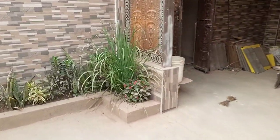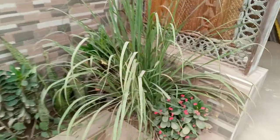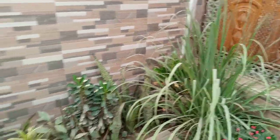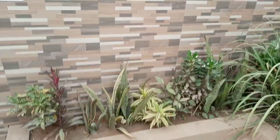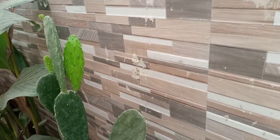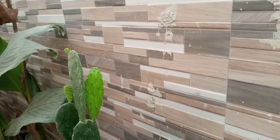And look at our lemongrass. Look at how it has grown. Look at the lemongrass. You see? So all the plants are surviving. And just look at the cactus. The cactus has started to produce some more branches. So you can see, everything is coming along very well and very neat.